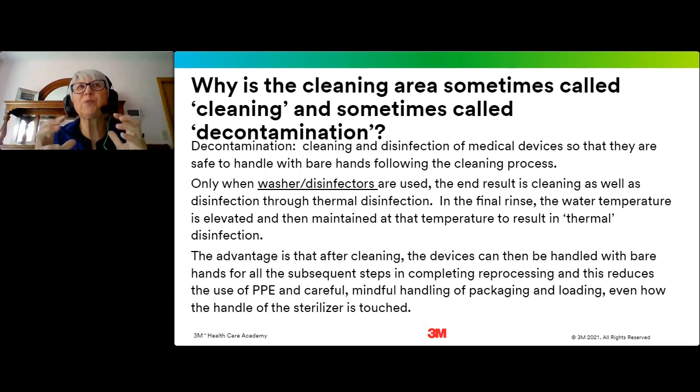I've been in rooms where medical people are talking about reprocessing, and there are dental people there, and they talk about how inspection and functionality and all those other steps, including packaging, are done following decontamination, and it's done with bare hands. People are always going, ooh, because they're so accustomed to not decontaminating using washer disinfectors.